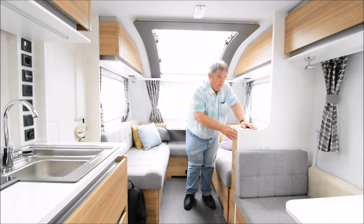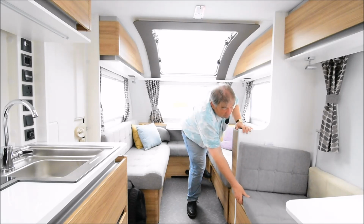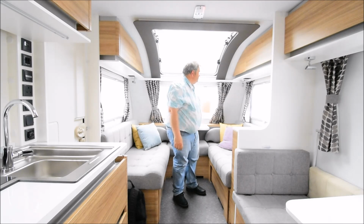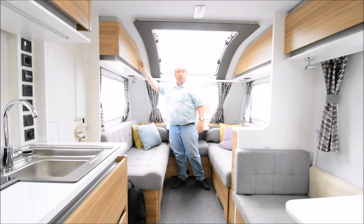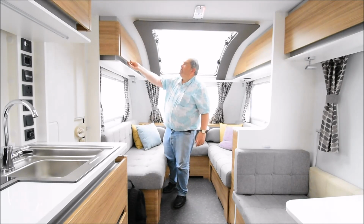Compartment there for your table storage. I feel the seats on here could have been thicker. It needs a wider front window. And also at the front end here, these two are literally not locker space, that's just really dead storage. You've only got these, and they just feel a little bit flimsy.